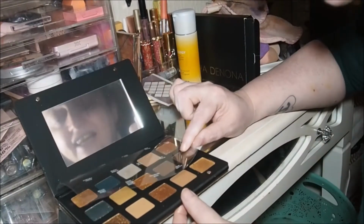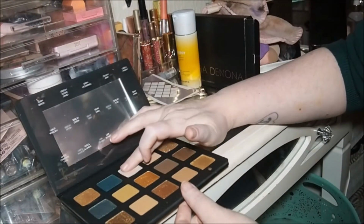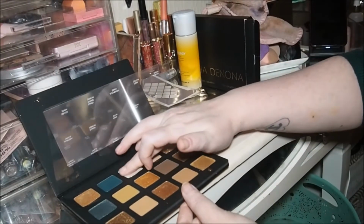So the next shade is Sparks. This is quite a sheer one. It's more of a glitter topper.